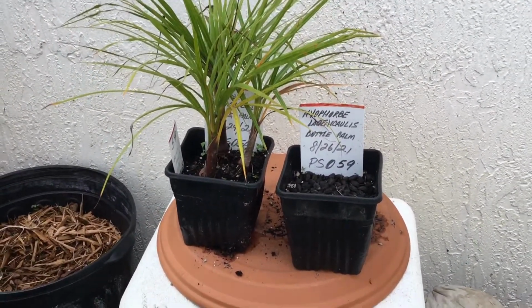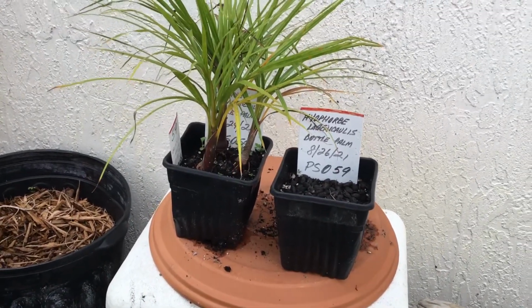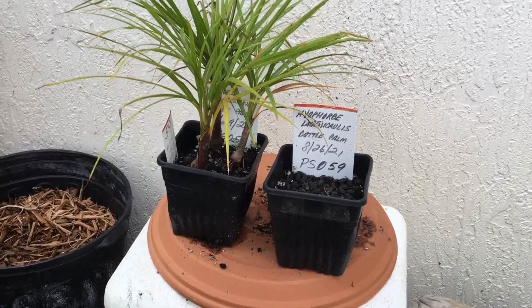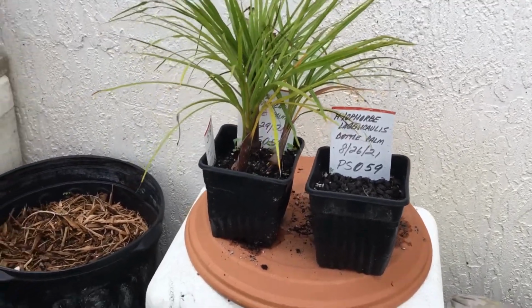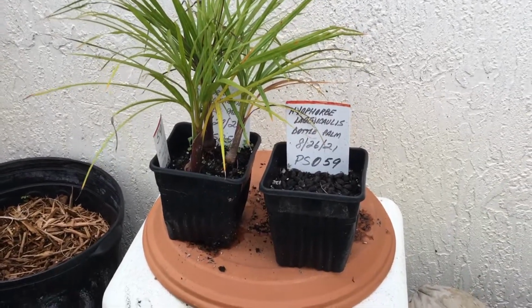Well, anyway, these were all gifts from Ruth's Palm Tree Sanctuary Garden, tropical farm, tropical garden. That's what she has, and most of the stuff like that came from Ruth's place. So, thank you, Ruth.